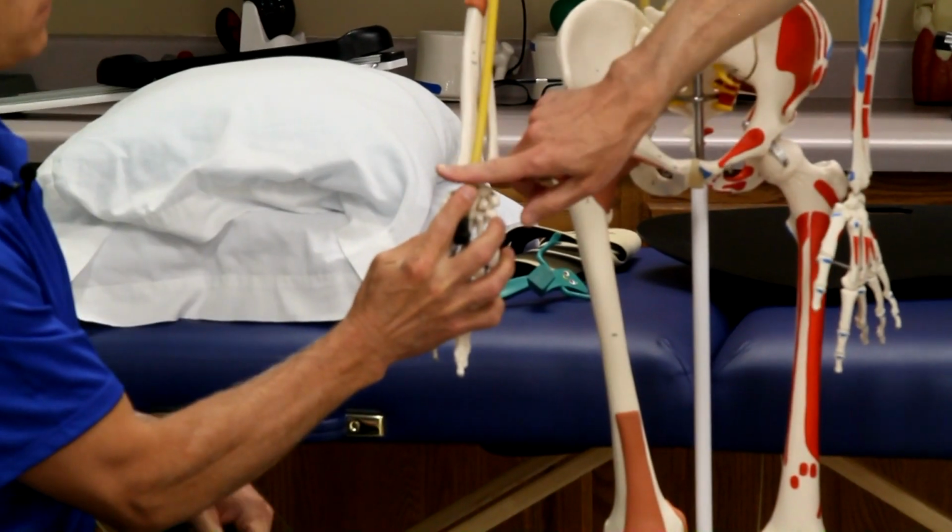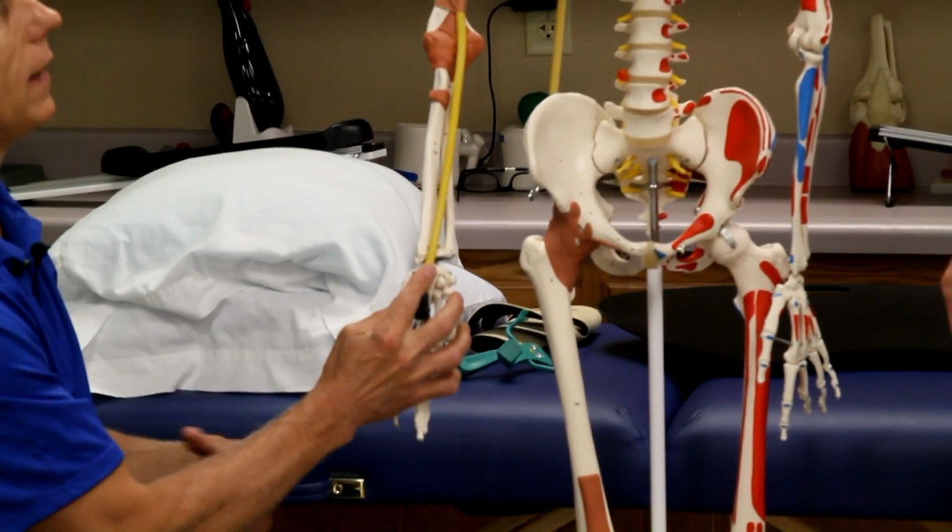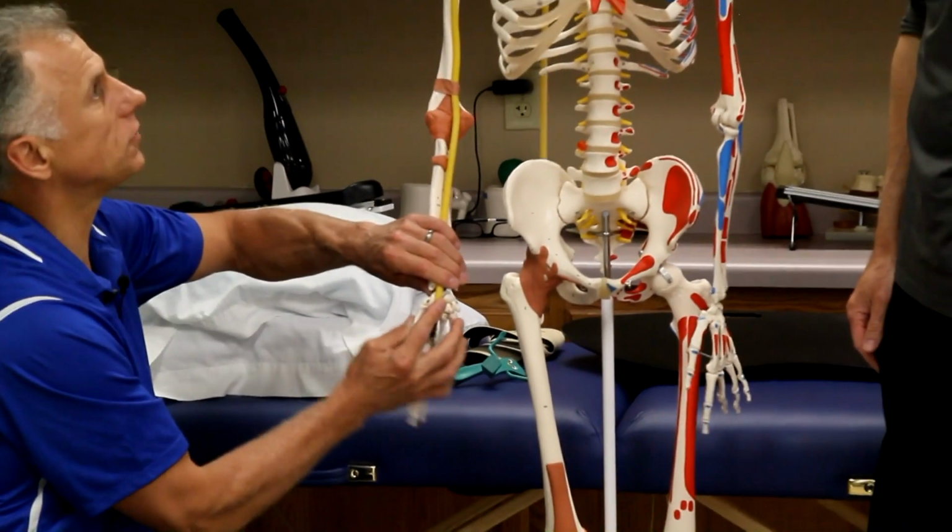Because there's a ligament that goes across too, so that really makes it a closed tunnel. Yeah, because we want to have a tunnel that's not open.